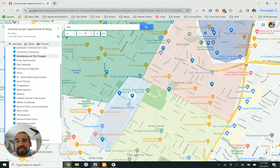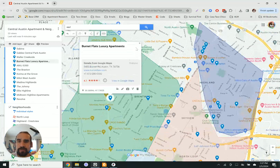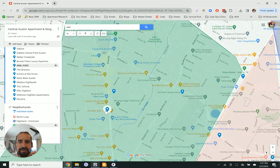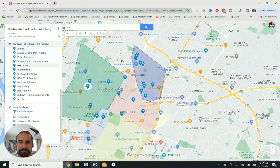Getting across the street, going into Burnet, you have the Braxton, Burnet Flats, and the Emily 5350. I think now it's called the House 5350. Burnet Road here is actually a really underrated, cool street. A lot of cool shops, bars, and restaurants, but it's still more of a commuting street than a walkable neighborhood. But it is a cool spot to live.